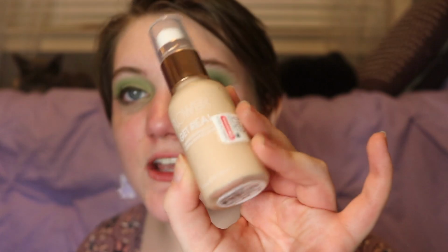So the new foundation I'm going to be using today is the Flower Beauty Get Real Serum Foundation. This is actually a new product. I heard about it and it sounded like something I would be interested in, so I got it. I hope this is a good shade match for me. It's the lightest shade, which is usually about my foundation shade. It looks like a decent match.